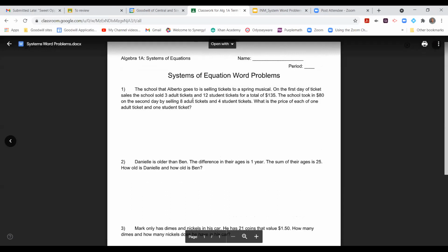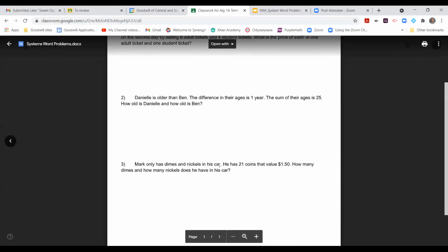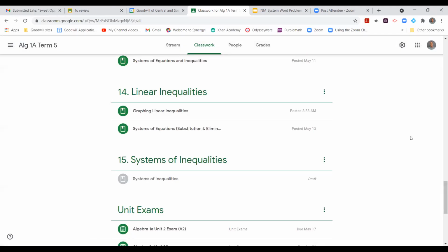You got some tickets being sold, adults and children, or adults and students. You got the age difference problem. Then you got one of these coin problems. Whoever came up with these really likes those formats, because I've been here for 6 years and we've been using the same ones every year.